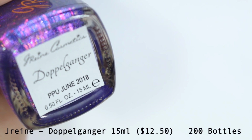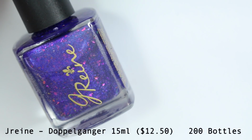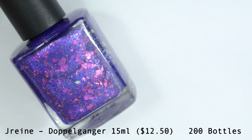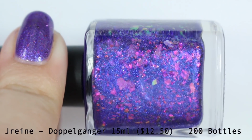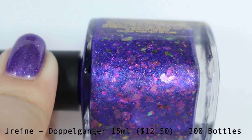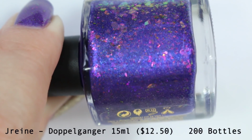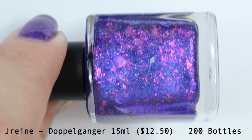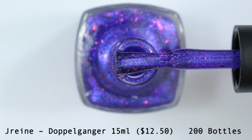Next up, we have Doppelganger from Dreamland Cosmetics. I think I'm saying that right. I'm not sure. But this polish is a gorgeous, stunning, in-your-face purple polish that will take your breath away. We are starting with a very classic violet jelly base that has tons of a blue-purple shift packed inside of it to really give you a nice, warm, royal type feeling.